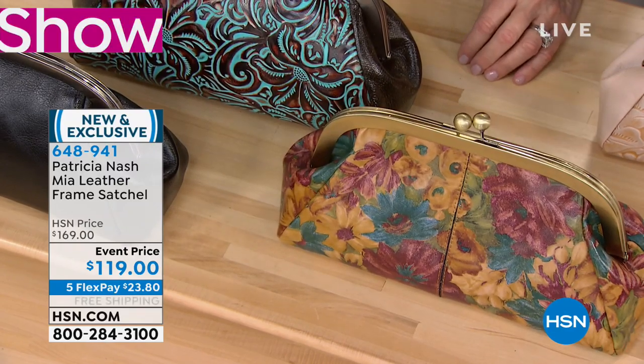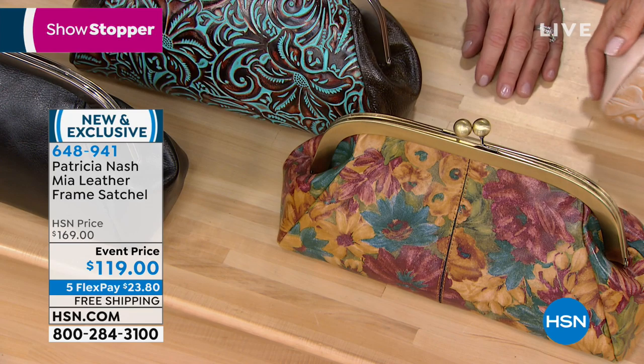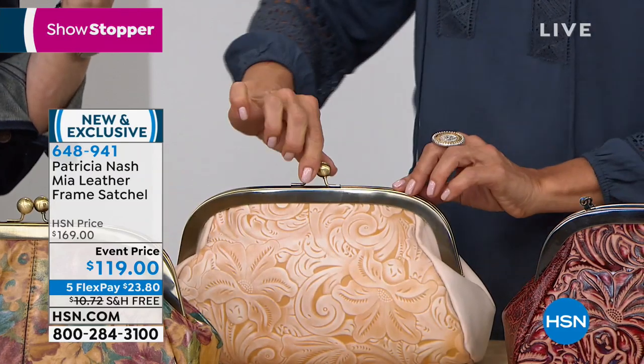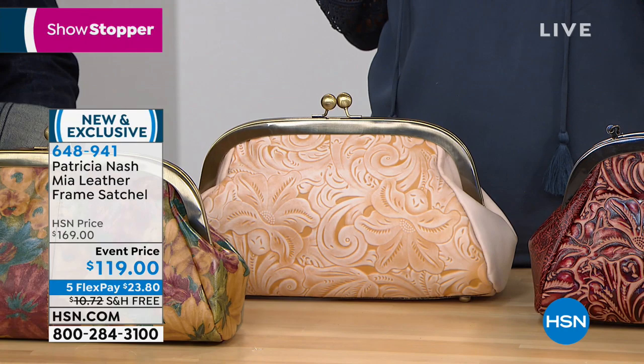Isn't that beautiful? There's something about just the sound of that. It just brings me back to when my grandmother was still with me. Me too. She used to come in the house, and you didn't even know it was her. You could hear the click of the bag, and you knew that was her. Yeah. Look at that. I love it.